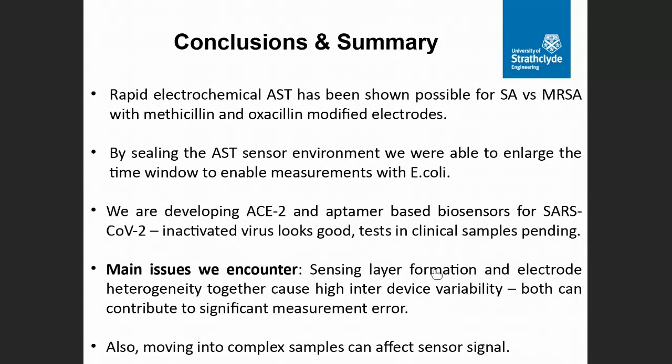The sensing layer formation and the electrode heterogeneity together can cause high inter-device variability. What I mean there is forming these self-assembled monolayers is an inherently irreproducible process. So trying to make that as reproducible as possible is a constant theme within our work. And then producing electrodes with low intra-device variability is a challenge as well.